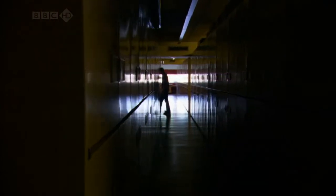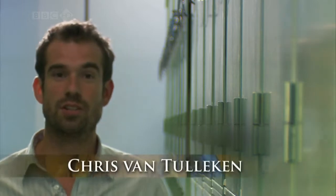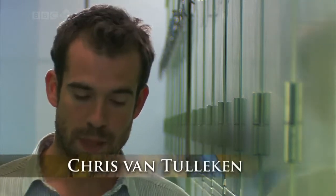Chris Van Tulleken has come to see how scientists are turning to some very old specimens to see the future. I'm in the museum's beetle collection, which has over 8 million specimens. Now, originally, they were collected for biological research, but today, along with many of the other specimens here, they're finding another use. They're providing inspiration for the technologies of the future.